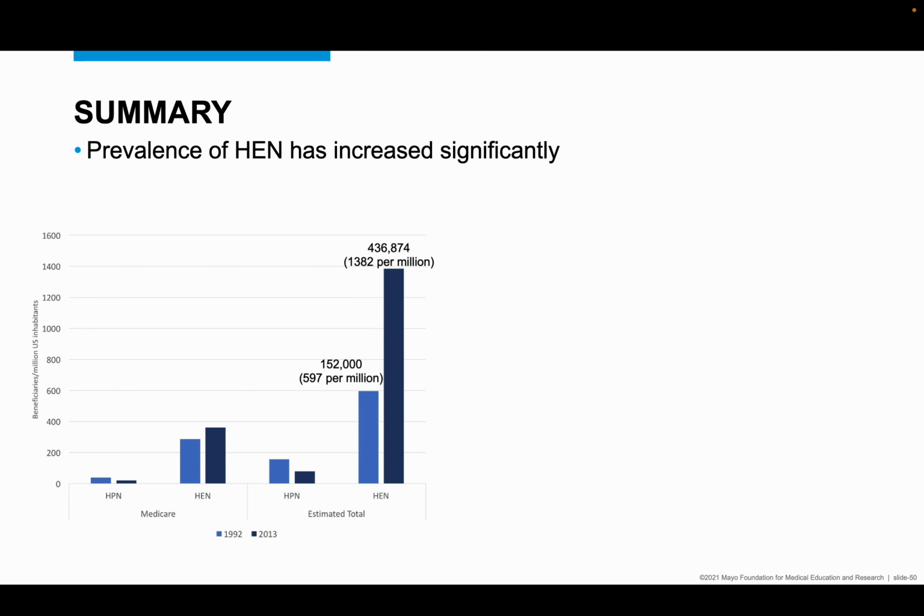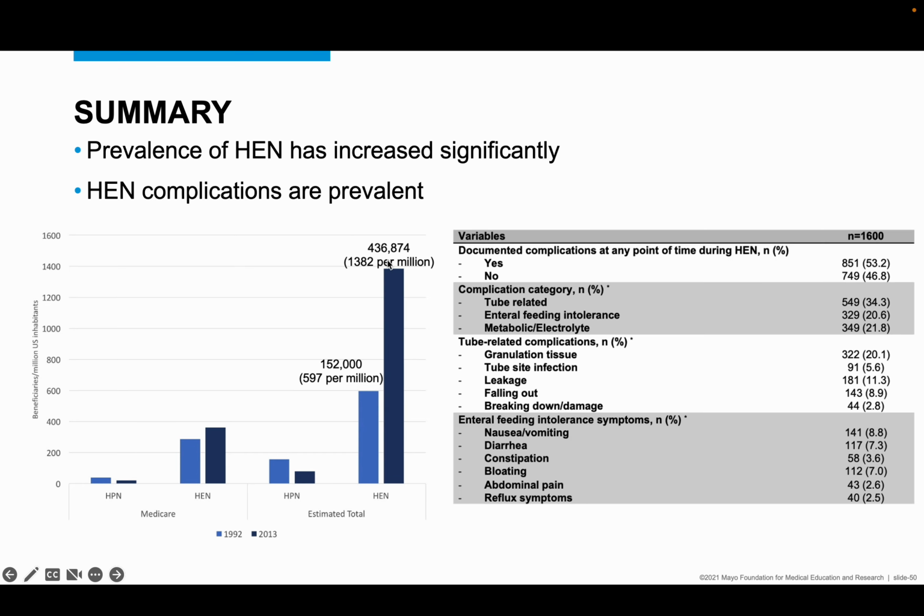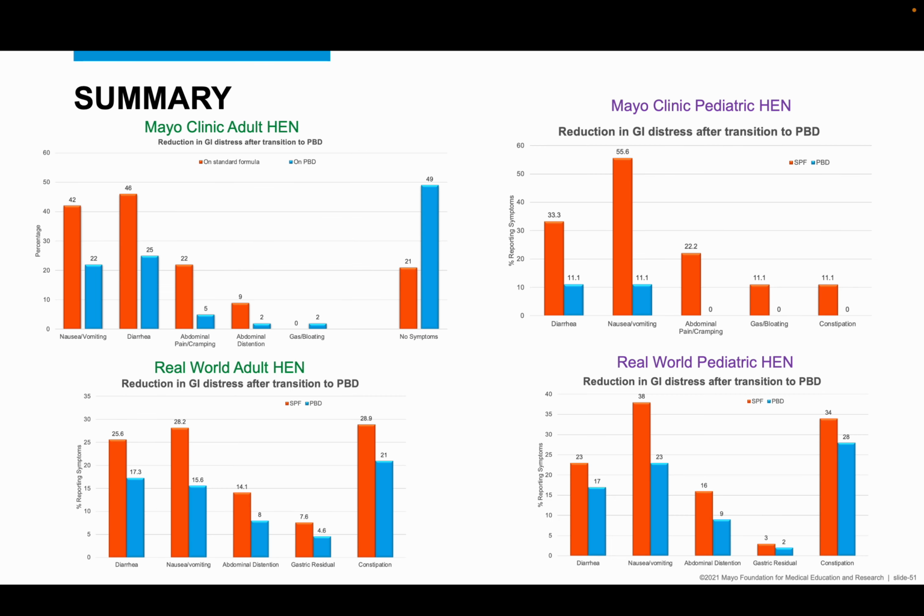And so just to summarize, home enteral nutrition is definitely becoming more prevalent, and I think rightfully so. The data supports this. But when we have over 400,000 Americans on enteral nutrition at home, complications are going to arise. So we really need to be well equipped in being able to manage the complications that arise, especially those in terms of intolerance symptoms. And one of those approaches can be to use peptide-based formulas.